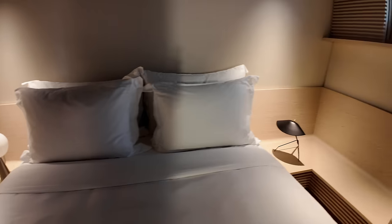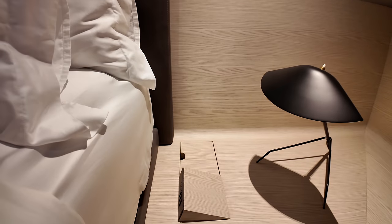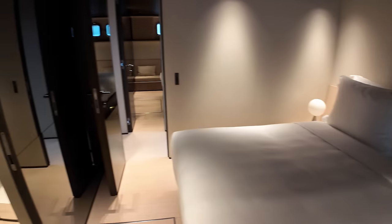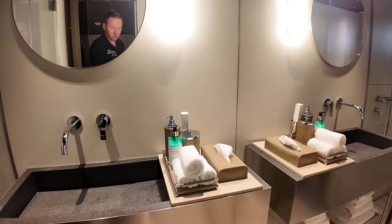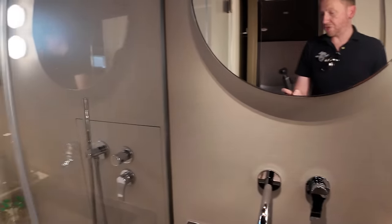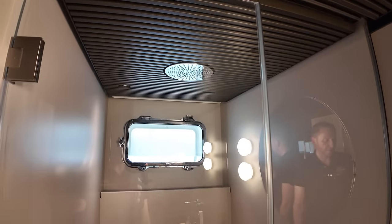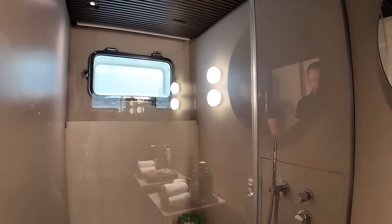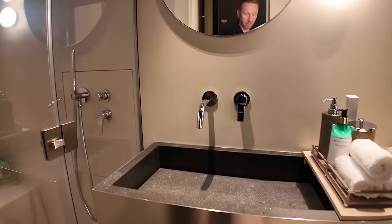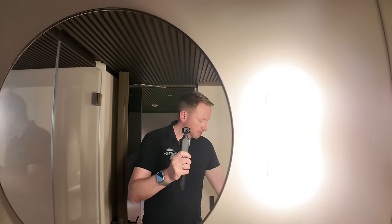PowerPoint, and of course you've got the same over on this side as well. Right, let's spin around. I'll take you into the ensuite. Again, nice spacious size ensuite in here. Big old shower over there, look, with a rain head again. Another porthole in here. So not only are you getting natural light, you can obviously open it up and get some ventilation. Nice decent sized sink there as well, look. Some towels underneath. Give you a standard Royal Navy salute in the mirror.